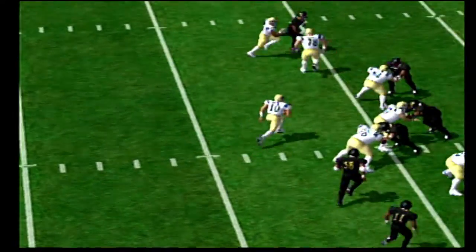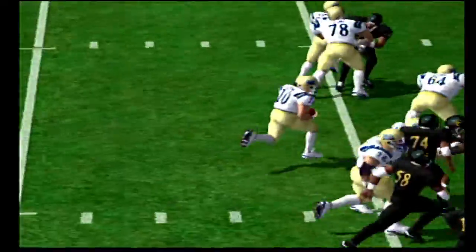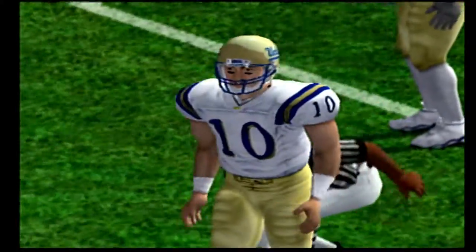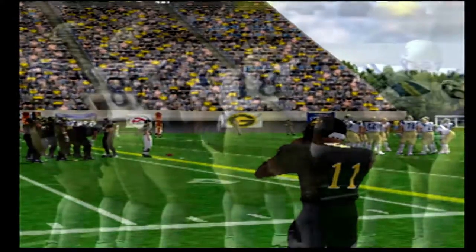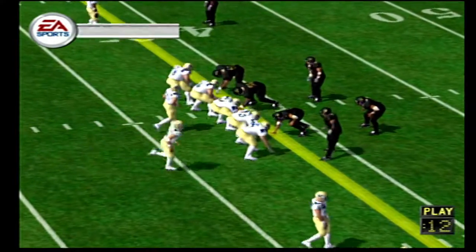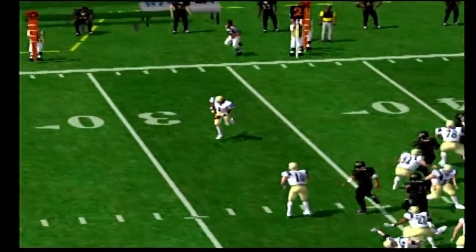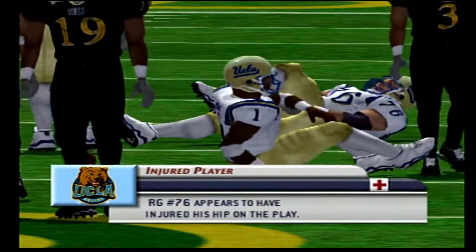Number 10 with four wide receivers. And they make the stop at the 38. Gain of 9. Second and one, ball on the 38. Grambling State brings in the nickel here. Number 10 drops to throw. He unloads it. He's hit and got away. They'll bring him down at the 40-yard line. He looks to be hurt down there.